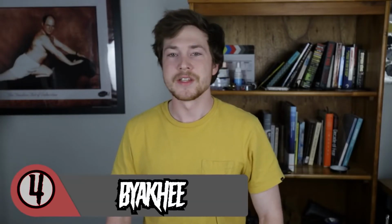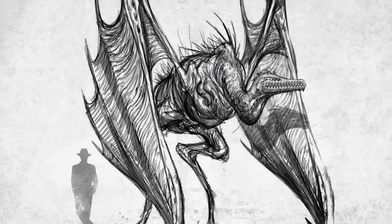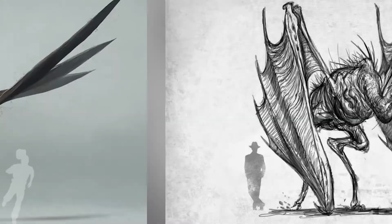Coming in at number 4, we've got Byakhee. Okay, actually I'll understand if you try to summon one of these. Just make sure you're ready to own up to the consequences. Byakhee are cool as hell. They're interstellar predators who can travel through the vacuum of space no problem. They have a special organ called a hewn that makes the vast expanse a cakewalk.